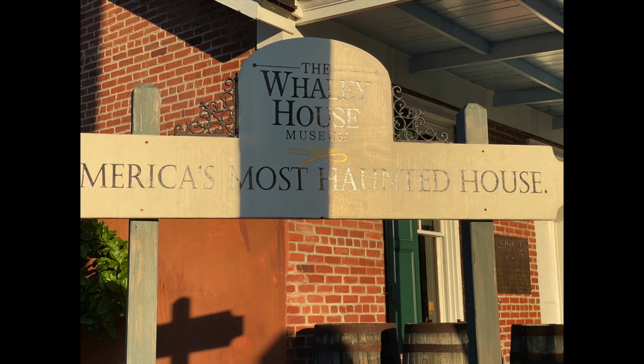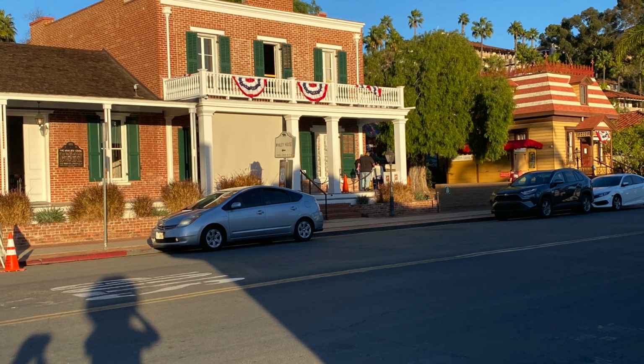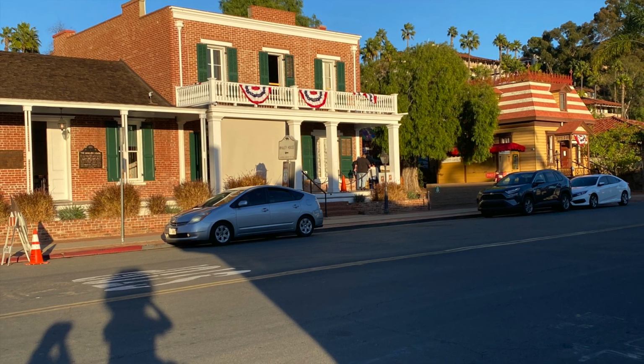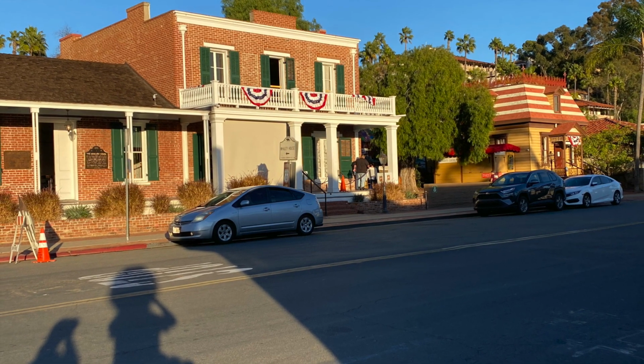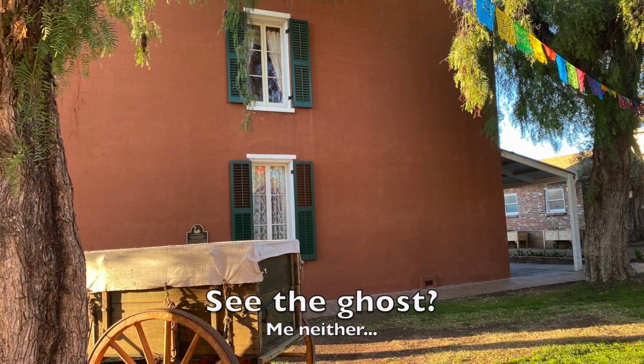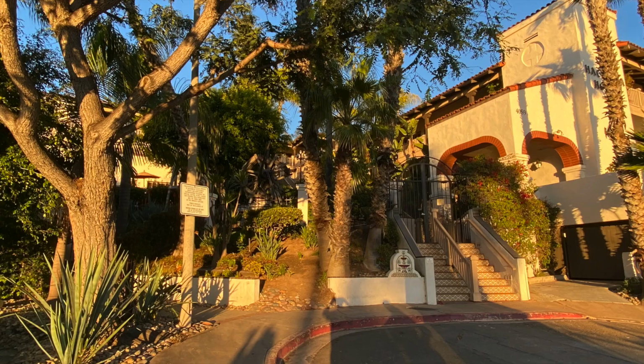So here's the most haunted house in America. That's what they say, the Whaley House. There have been shows done on this home. Apparently a guy was hung on that site for stealing a rowboat back in the day. There's the outside view of it. So I tried to talk the Ravishing Mrs. Ritter into going inside, checking it out for herself, but yeah, don't see a ghost. Do you? No, no. So, not really.